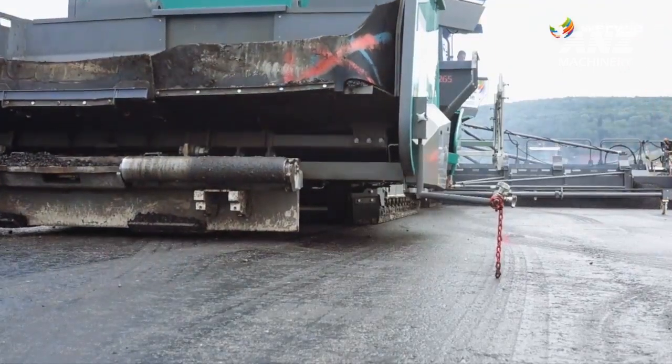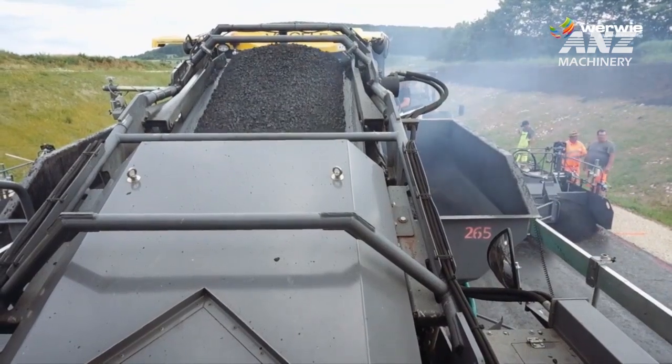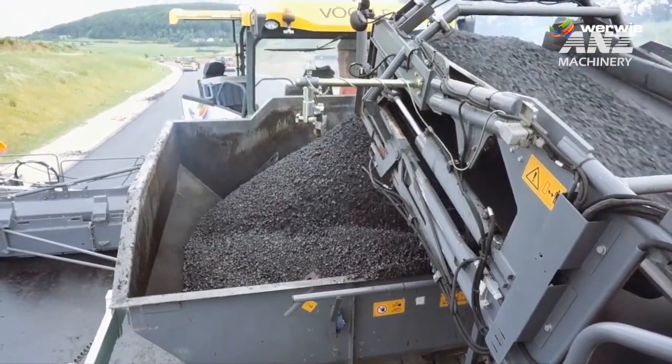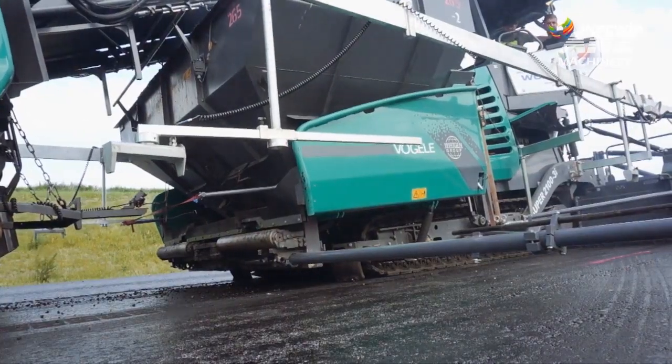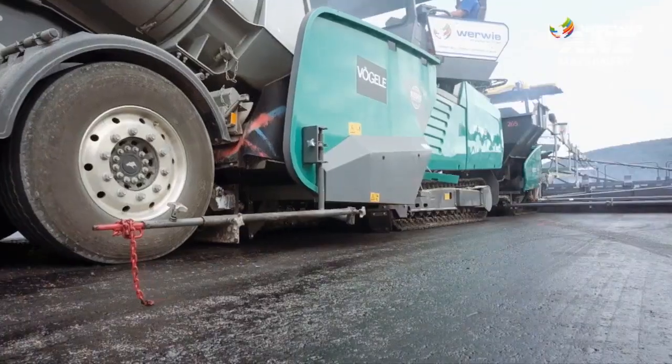The first step involves spreading a layer of crushed stone, forming the subbase. This layer is meticulously applied using a stone layer spreader, a machine designed to evenly distribute the material. The spreader ensures a consistent thickness, reducing the risk of weak spots and providing a solid foundation for the road.